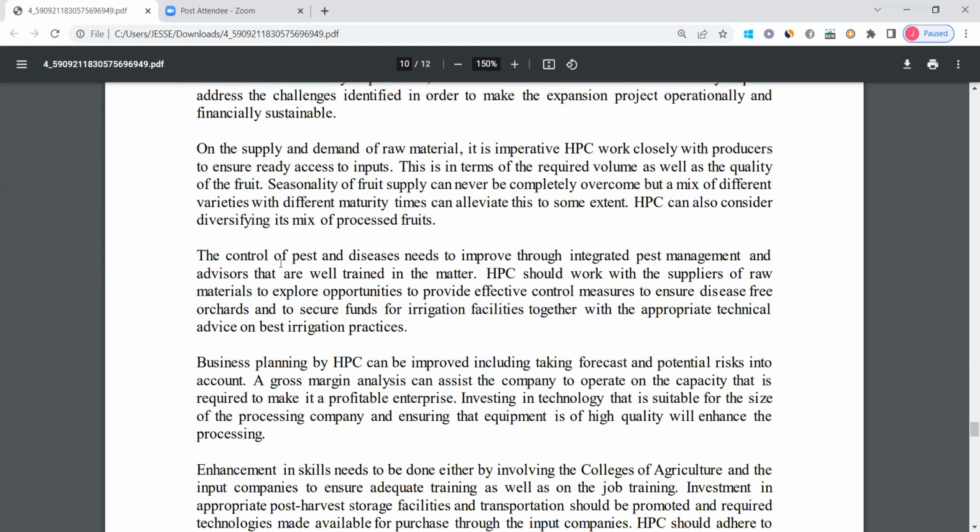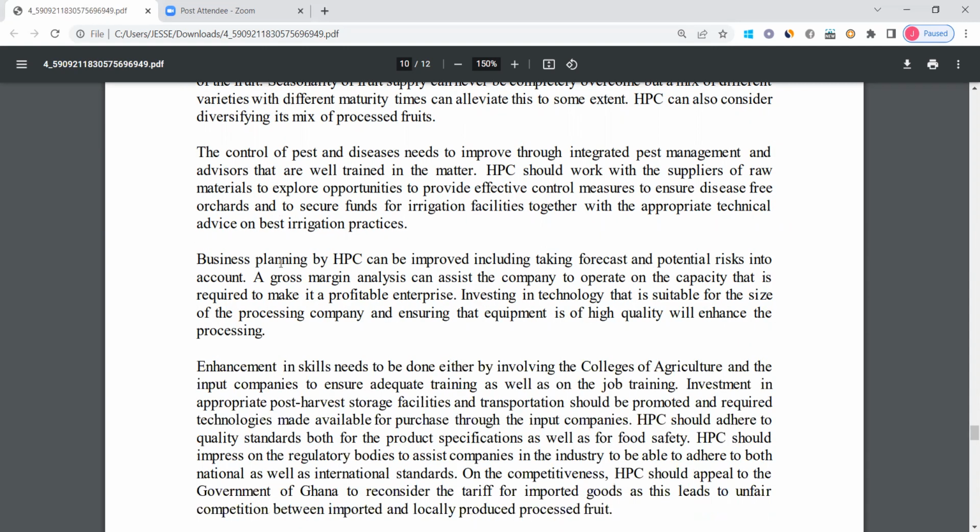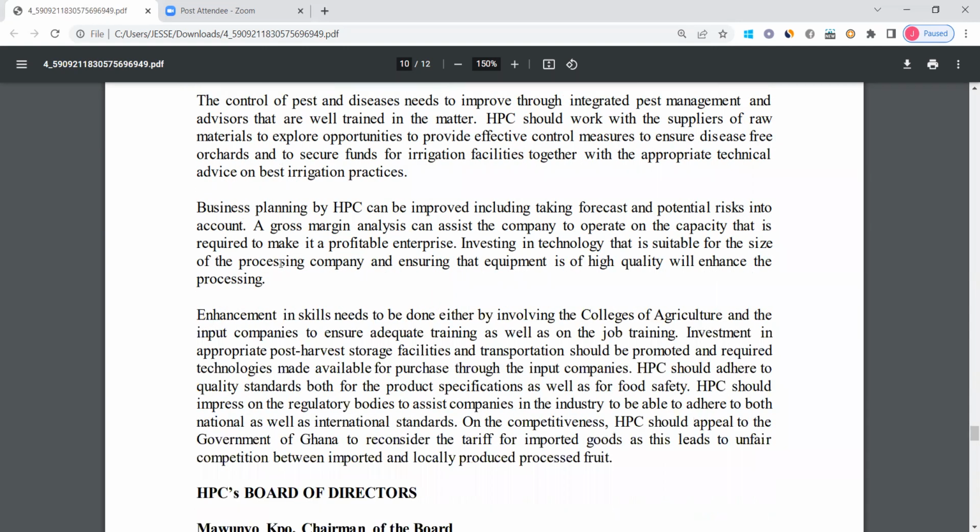Another recommendation is around control of pests and diseases. HPC must come up with very effective control measures to ensure disease-free fruits, and this is in line with quality control. Another recommendation would be enhancements in skills of the people who are working for HPC. So these are some of the recommendations outlined by the case, outlined by the pre-sim material.